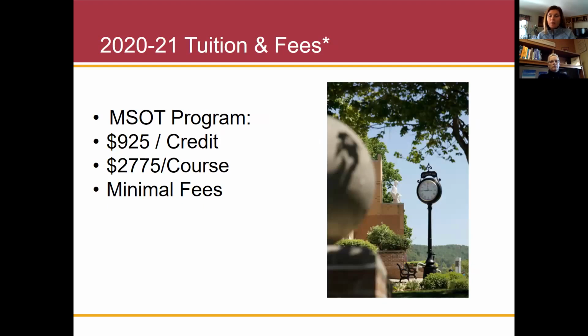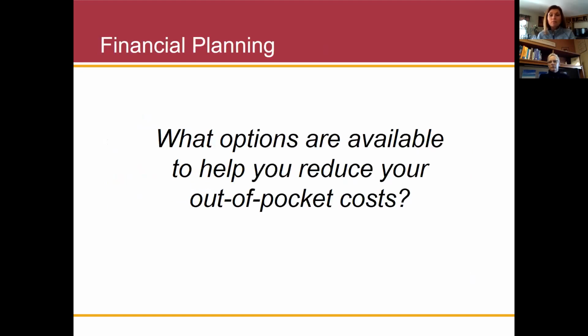The MSOT program, a big question that students do ask is, what is the cost? For in-state and out-of-state students, our cost will be the same. We are $9.25 per credit for the 2020-21 academic year with minimal fees. All graduate students will be billed on a per credit basis, which tends to be the normal for graduate students.